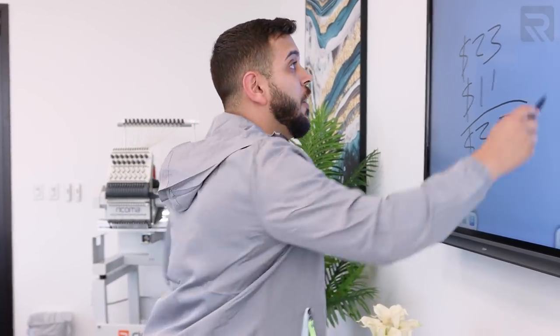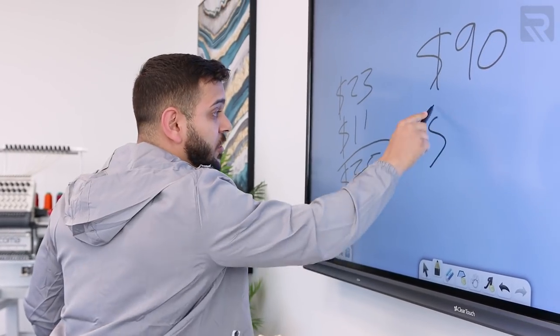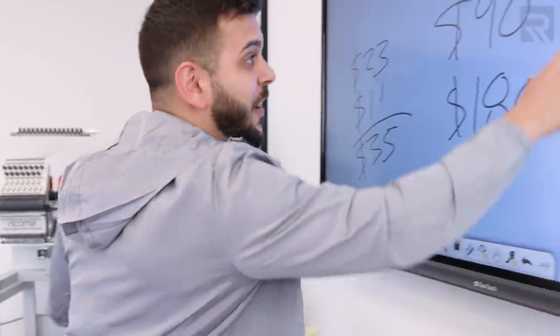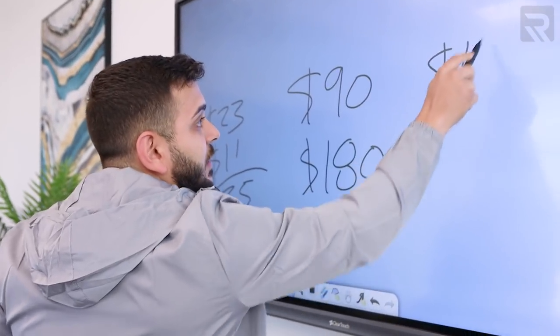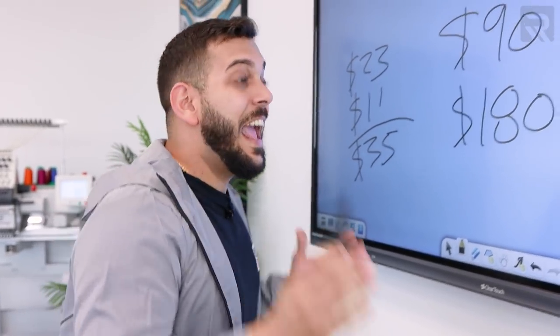Now, here's the good part. These jackets run anywhere from $90 for a basic version all the way up to $180, which is the one that I will be doing on this project just because it has more intricate designs and a lot more things going on, right? So this is $145 profit, all right? And that means that you have a profit margin of 80%.